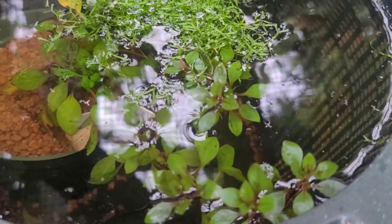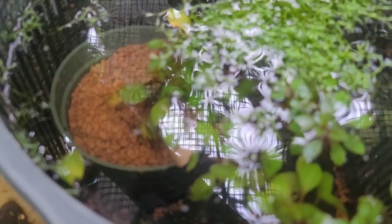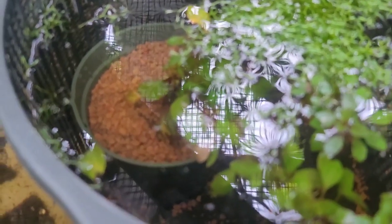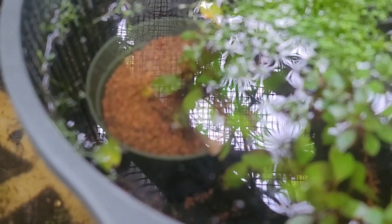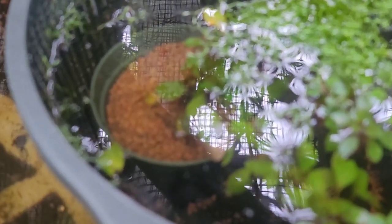They're in there. And that doesn't account for the few that may have swam through the little screen area and are just going wild in the tub. But the summer tub is starting to come to life.